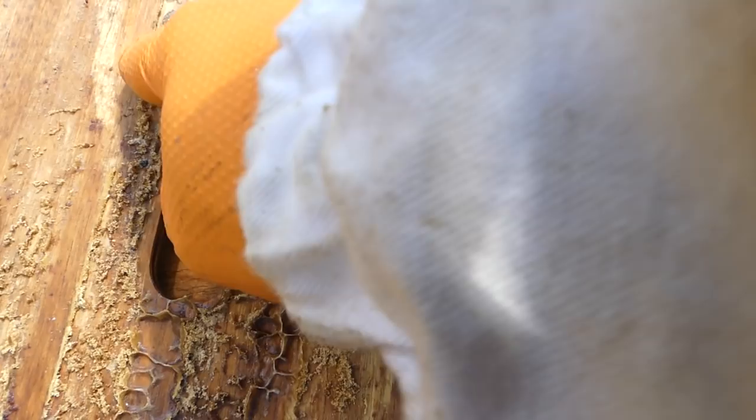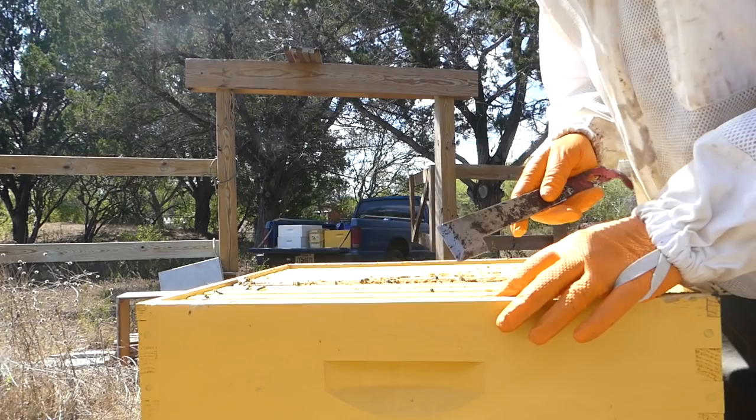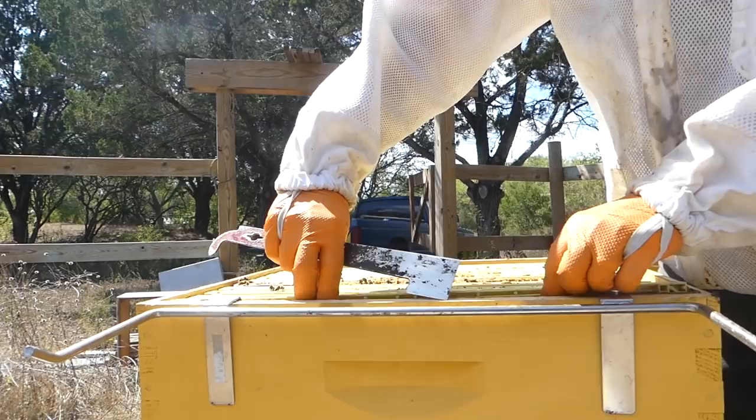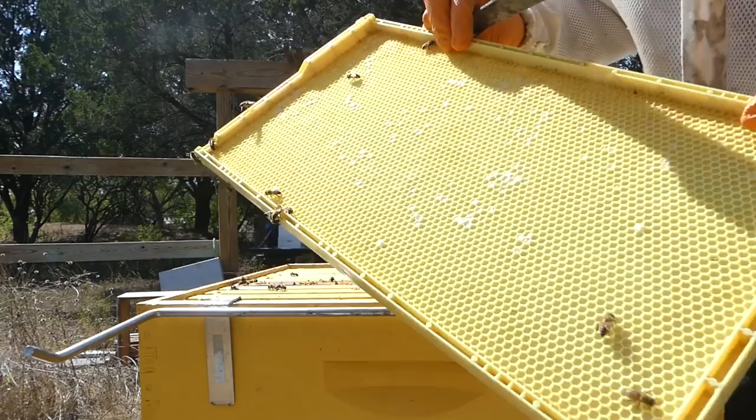Well, I didn't expect that there was going to be a need for another box because we just haven't had any flow for so long because it's been so hot and dry for so long. There's definitely lots of room in here. Let me get my frame hanger. This one's on a double deep. This outside frame has a tiny little bit of wax built up on it, but nothing significant.